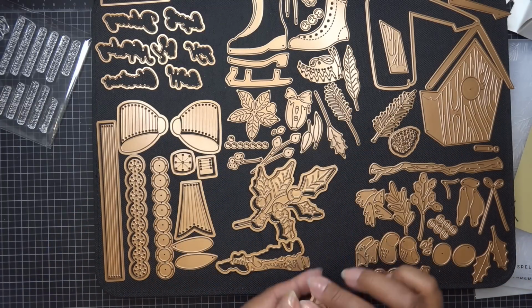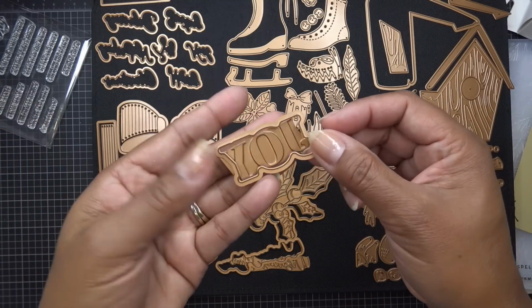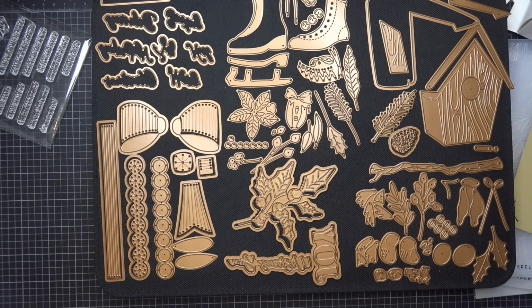And then joy, so wishing you joy, and joy is just like a bold lettering on that, and then it has the die to cut that out. Of course, just popping joy on any card I think it looks really lovely as the sentiment. So that is all the club kits.